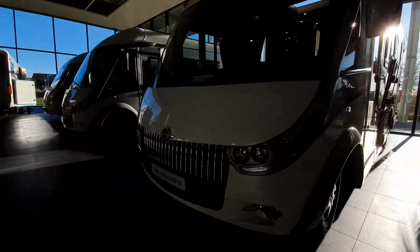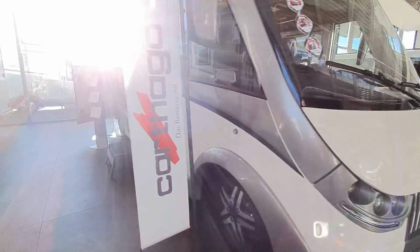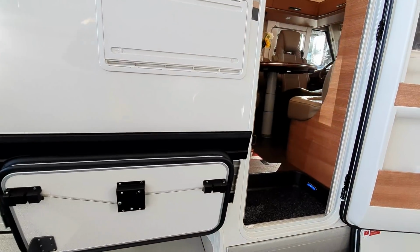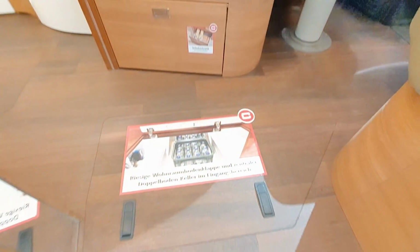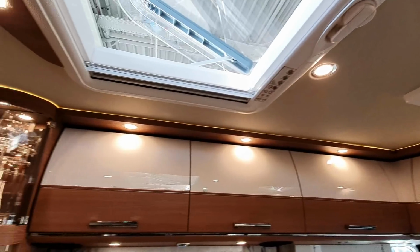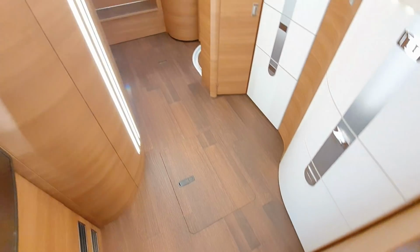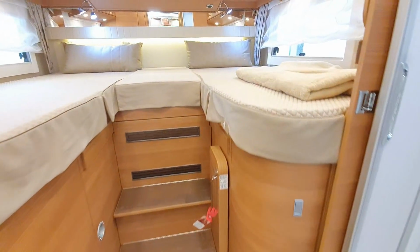Okay, Chic C Line integrated 4.9 LE. Now 99,000 this will cost, 739 centimeters in length. I'd have to say that of what we've seen so far, this is more me. I can sort of manage this one.